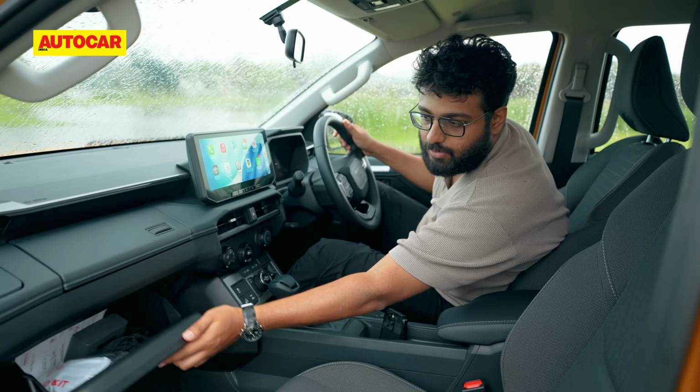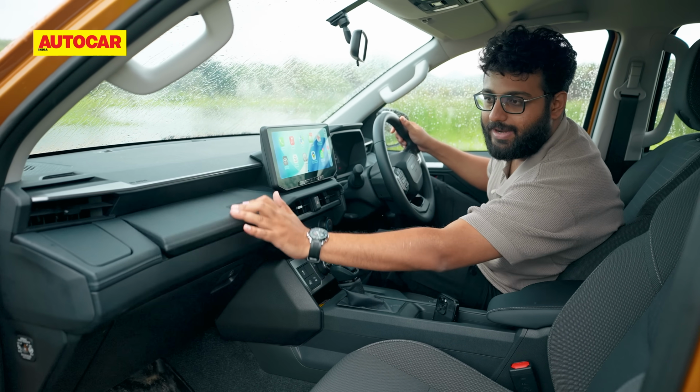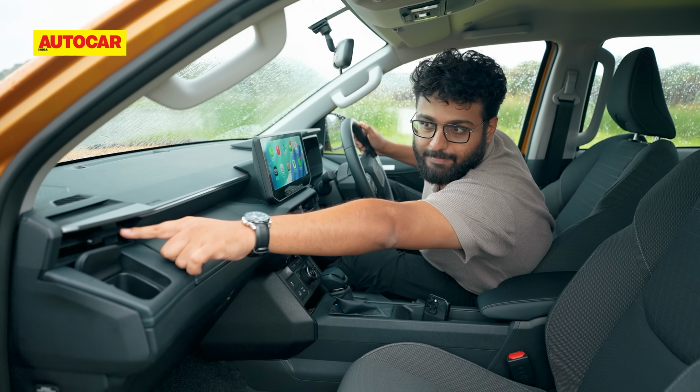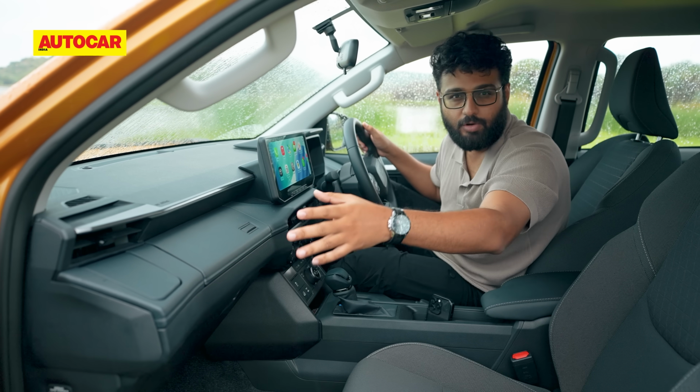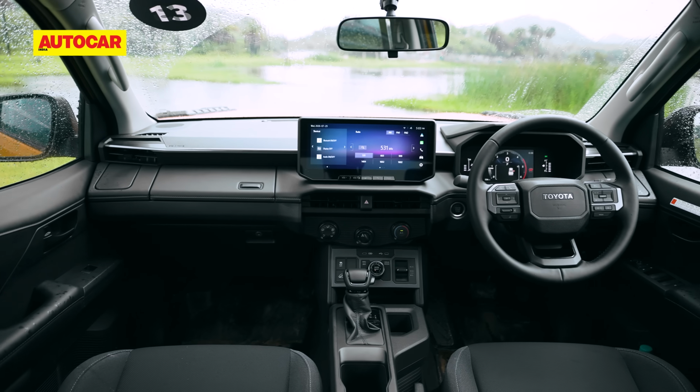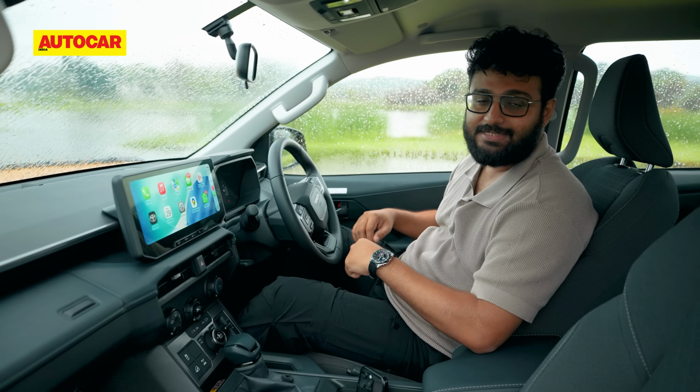2 glove boxes, quite deep and quite handy as well, and these lovely cup holders that can open and shut right by the AC vents. So if you want to cool your water bottle, that is a good knack. Overall seat comfort is not bad.